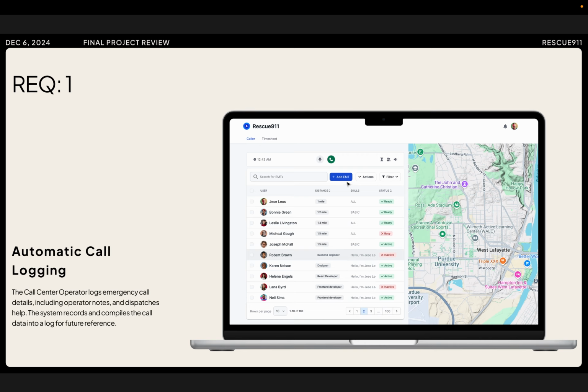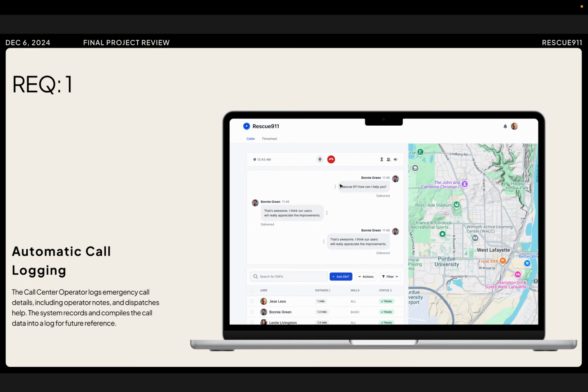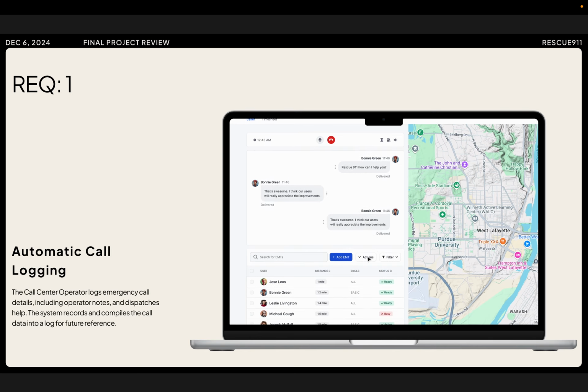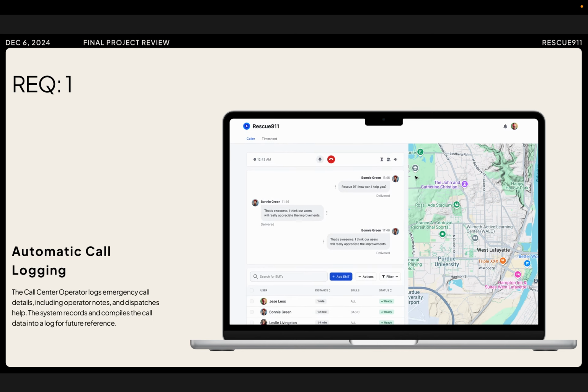The call center operator needs to pick up the phone, and then the system will automatically start recording the call and transcribing everything that's said. The call center operator is able to listen and take notes, after which the system will automatically add these notes to the transcript. The call center operator is able to easily dispatch someone from this integrated dashboard, for example, and after the call is over, the operator is able to end the call and the system will compile everything to a single log.